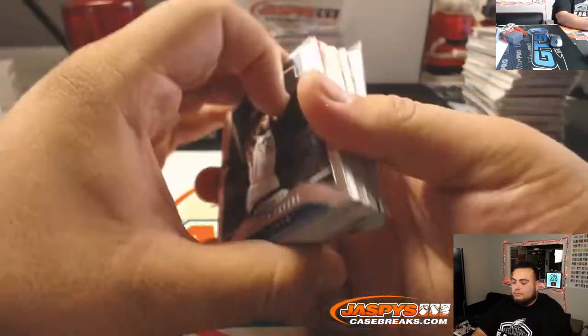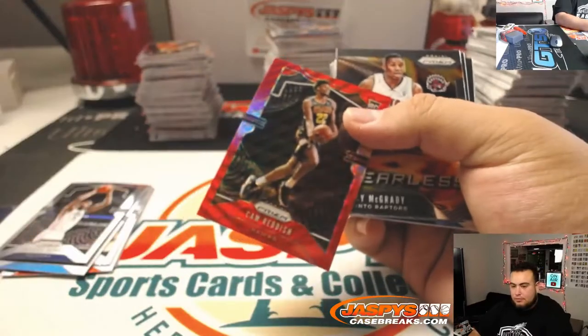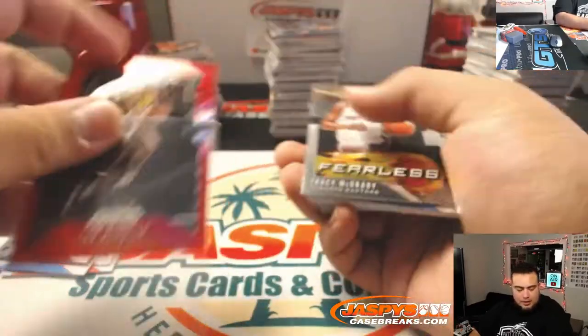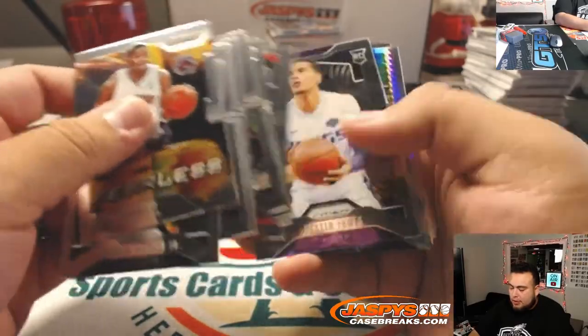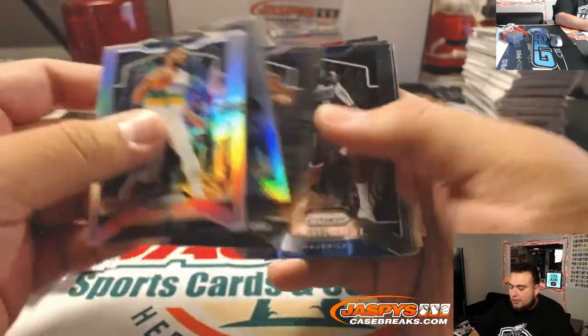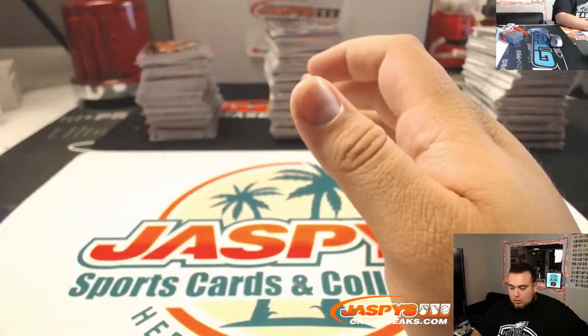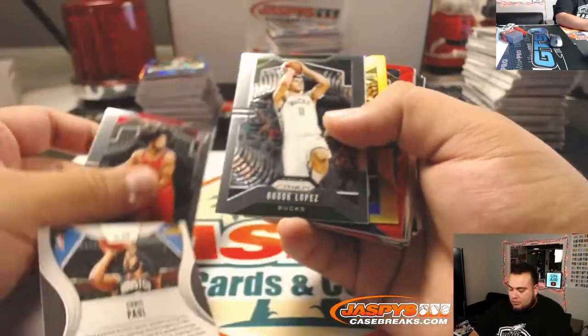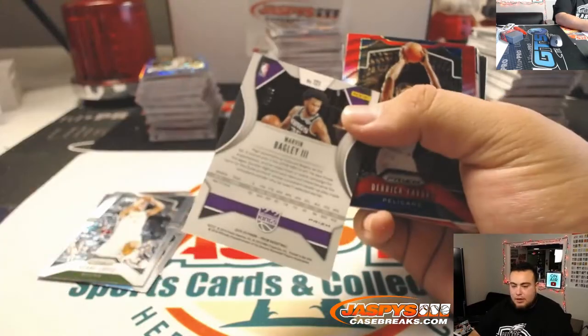Alrighty. Cam Reddish. I mean, obviously, not every box is going to be super loaded, but you still have the two autos plus the inserts. Honestly, the silvers are what sell really good. They don't have to be autographs, per se. And we got Marvin Bagley to 49.